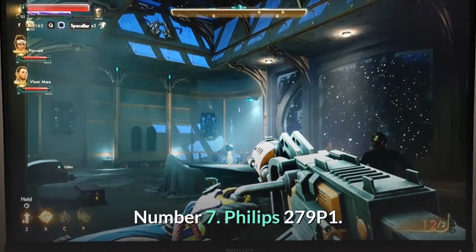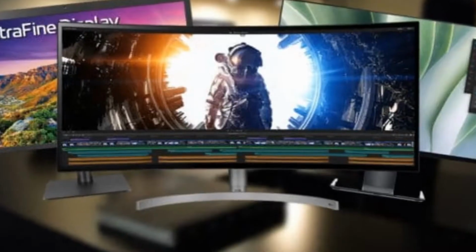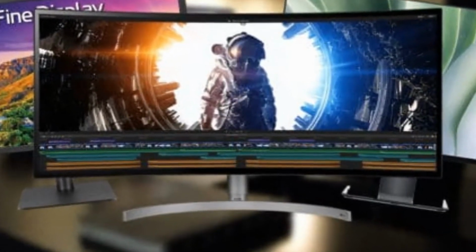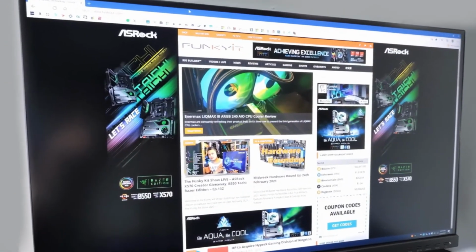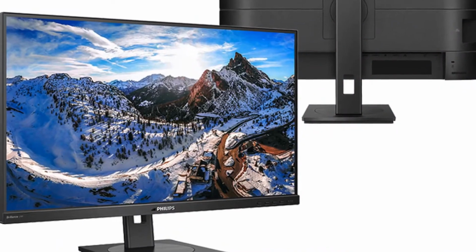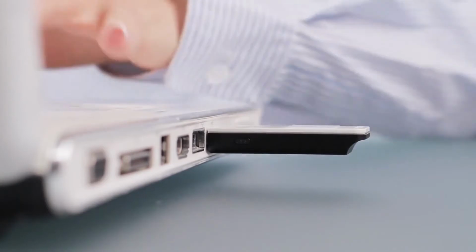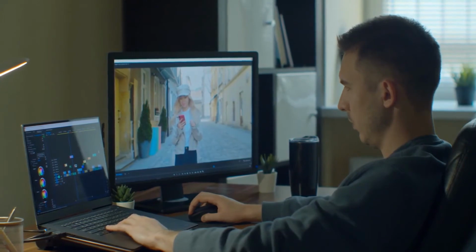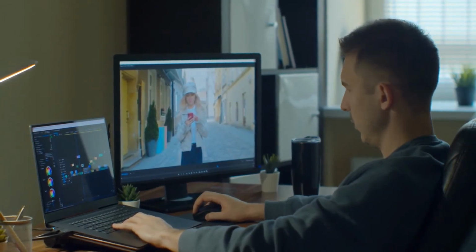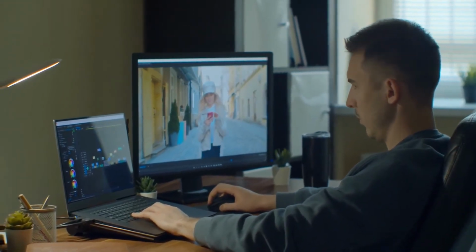Number 7. Philips 279P1. This is the perfect compromise if you need the pin-sharp information and extra workspace that 4K provides but don't have a large budget to invest. At 27 inches, 4K looks incredibly crisp, but it's not so big that it's absurd. It'll fit in just about every home or commercial office. Tilt, pivot, swivel, and height adjustments give you complete ergonomic control, and considering the low price, it's also a great communication hub. One USB-C port carries data, 65W of power, and video between your laptop and the monitor, while 4 USB 3.2 ports and Gigabit Ethernet let you connect all sorts of high-speed devices to the screen as a dock.